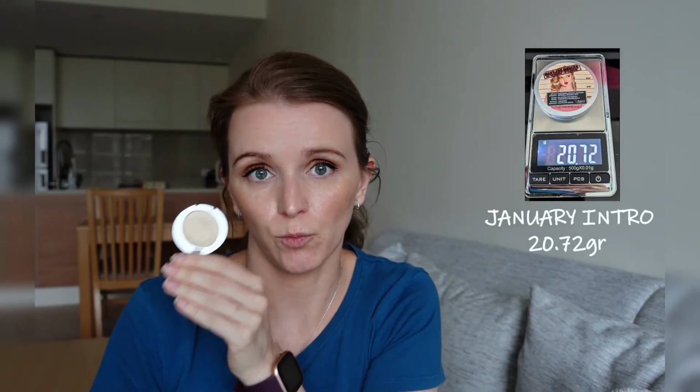That's a mini. Look how cute it is. It just fits barely into my palm. I'm introducing it at a weight of 20.71 grams today. We'll see how I go. As I said, I alternate between these 2. And the 4th highlighter will also be a double agent. And that's from my Urban Decay Backtalk palette.